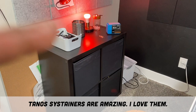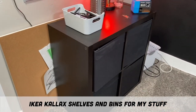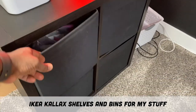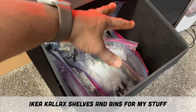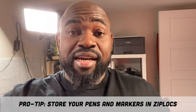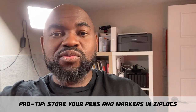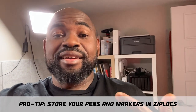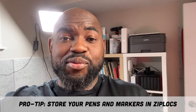So you've probably noticed this thing in my videos. It's just a little IKEA organizer thing. And I like it because it has these big deep drawers. And so here are my Ziploc bags filled with my tools. Why Ziploc bags? Well, if you want your tools, markers, pens, whatever, all that stuff to last long, you kind of have to store them in an airtight container or they will dry out. So that's something you want to pay attention to.